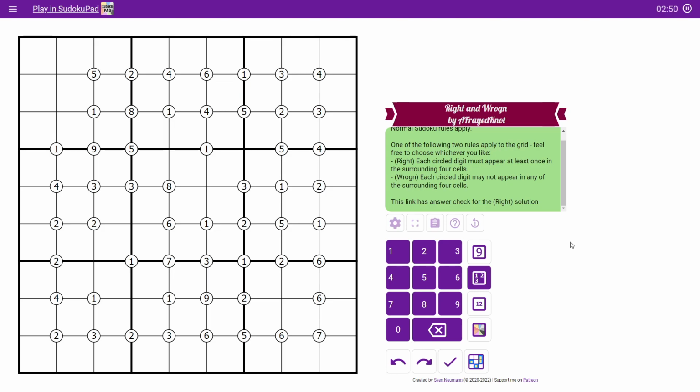I don't know how hard these are. There are 22 solves now, and this puzzle was only posted like 11 hours ago. That probably means it's on the easier side, because that's a lot of solves. So yeah, let's take a look at this.